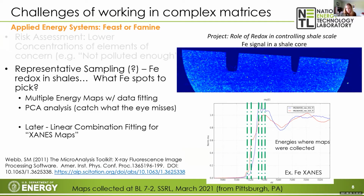Another one of our projects where we want to understand the geochemical impacts of fracturing fluids in shale, where we do think that iron redox can play a large role. This is something we work with quite a bit with collaborators from SLAC, and also with some modeling efforts from LBNL. We're providing some of the fundamental data that is feeding into some of the modeling of these systems.